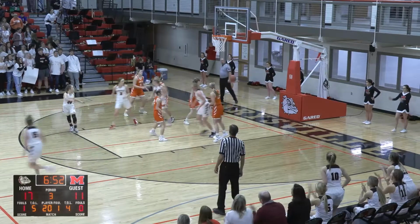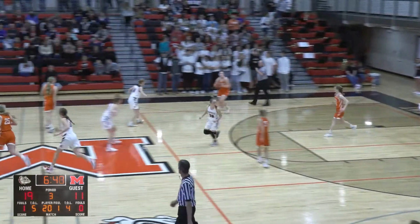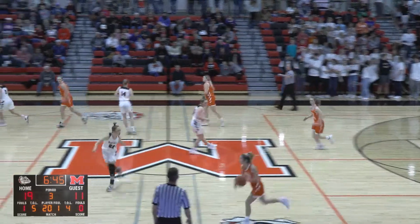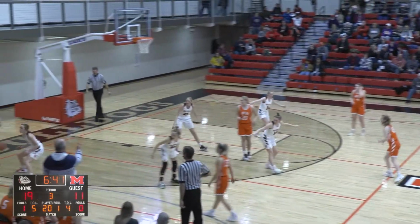Peschel with the nice floater on the baseline. Gets her second basket on the night. Now 4 total points for Eva Peschel. It's an 8-point lead for Marysville, 19-11 now.